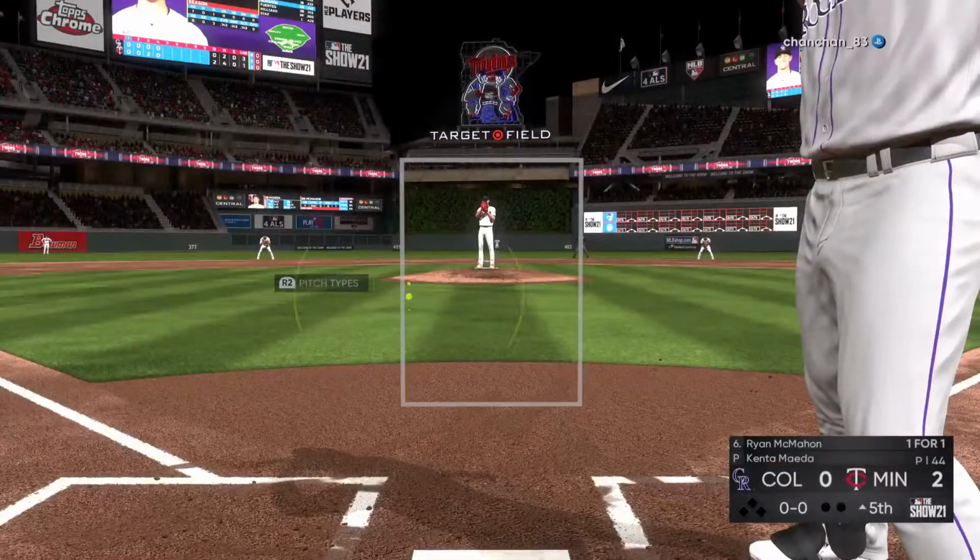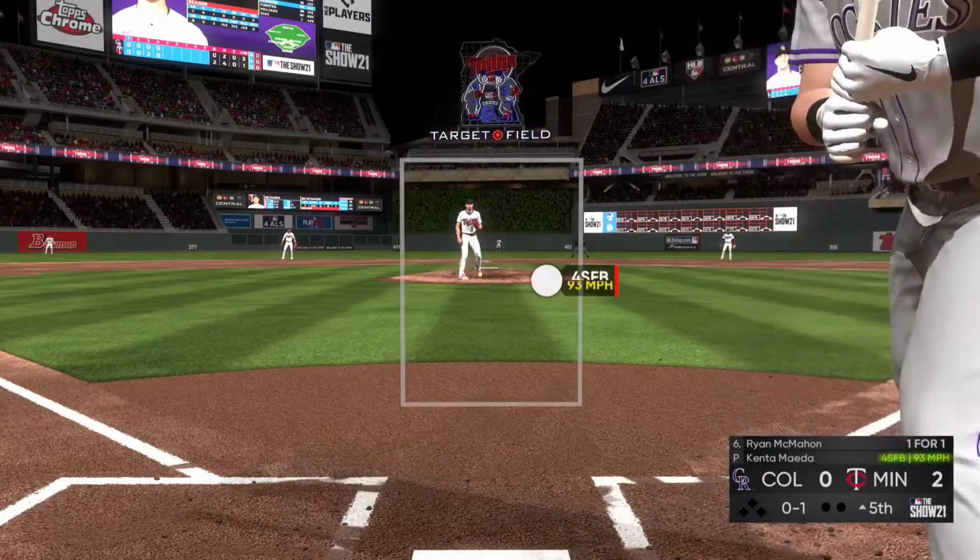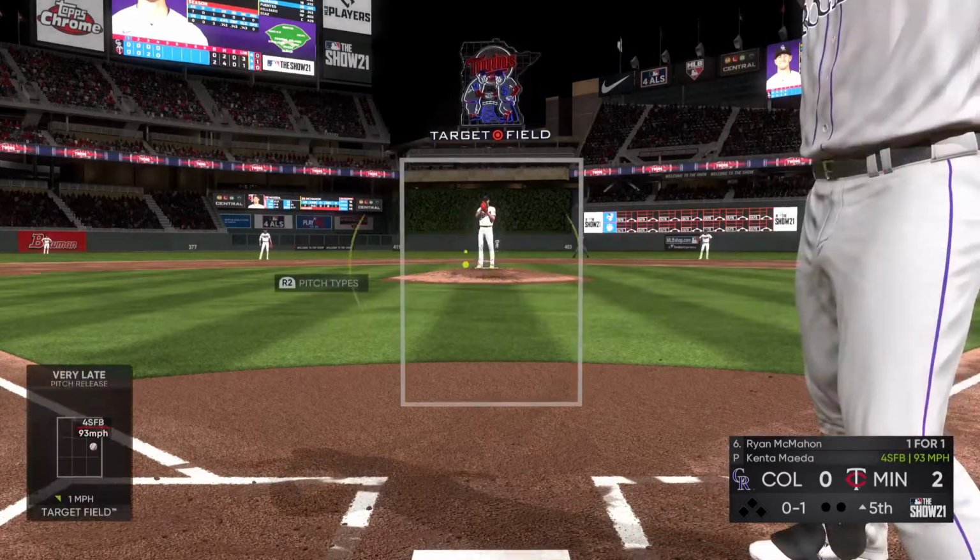All ready to go in the top of the 5th. And set to go, leading off for Colorado, is second baseman Ryan McMahon. And this pitch is taken on the inner half for strike 1.